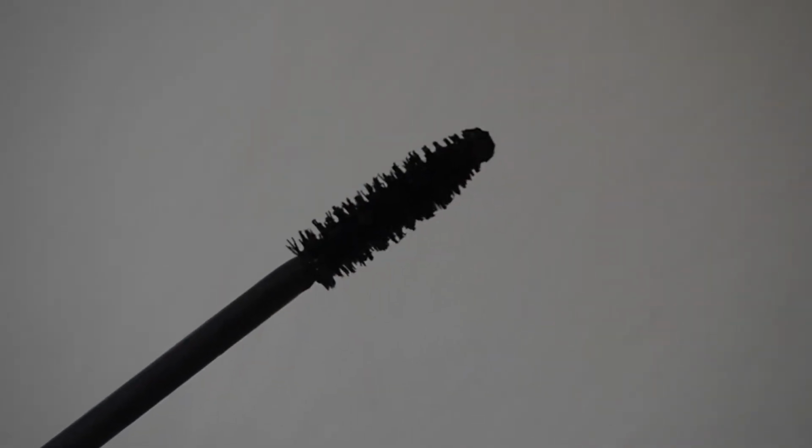It's just quite clustered and spiky almost. And the stopper inside here is quite loose. So what that does, it basically ensures that you get loads of mascara onto the wand every application. Some people won't like it, but what it does, it basically instantly gives you very thick lashes.